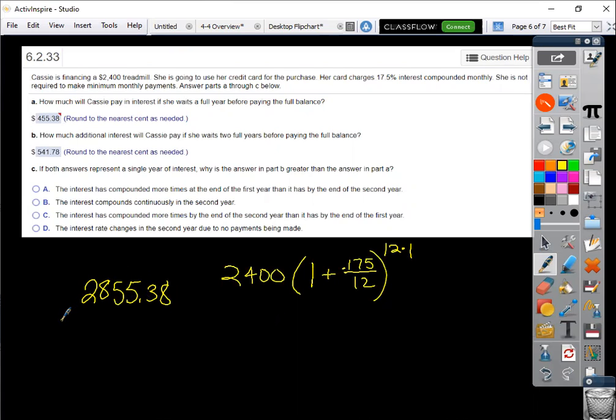So then that's the total bill. Subtract off the 2,400. And so I'm getting 455.38. That was marked right. Round to the nearest cent. How much will Cassie pay in interest if she waits a full year before paying the full balance? That sure looks and seems like everything we just did was correct there.